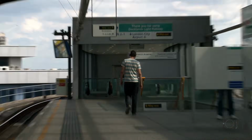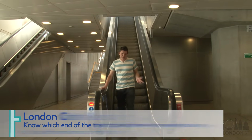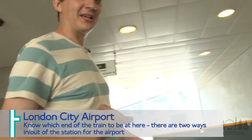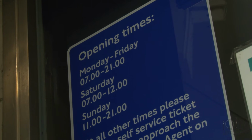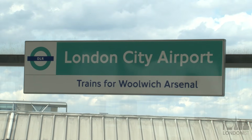Now, with Oyster and contactless being the preferred way to pay, the DLR doesn't need any ticket offices, does it? Or does it? So we've come to London City Airport. Again, this is one of those stations that you've never been to because you've never caught a plane from London City Airport. But here's a great thing. It's the only DLR station that's got a ticket office, which is closed. We've come on a day it's closed. It would appear that not many flights land on a Saturday afternoon.